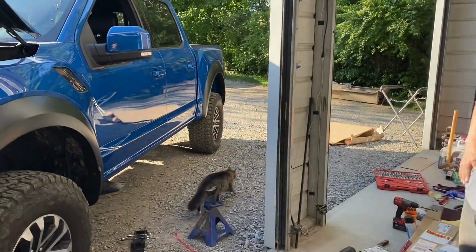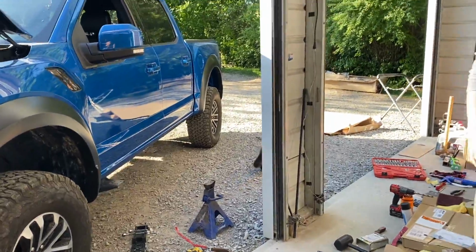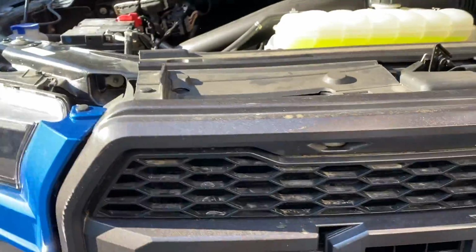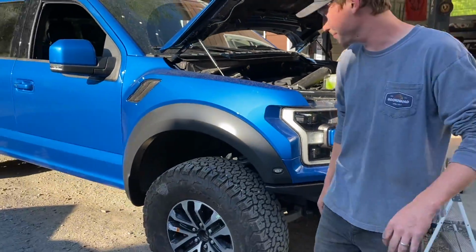Looks good, and I think Thomas approves, but he's kind of not looking at it. He's walking past it, but just wait, because we just got one side. If we get the whole entire front lifted up, Thomas will hop on this thing in no time. Let's see what it looks like over here.